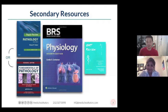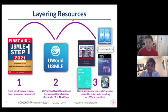And then, as we'll slide into how we layer our resources, because it's important, and one of those big things that we talked about in the beginning is how to not get overwhelmed either. You cannot do all the resources. There's only a finite amount of time and brain power and motivation.